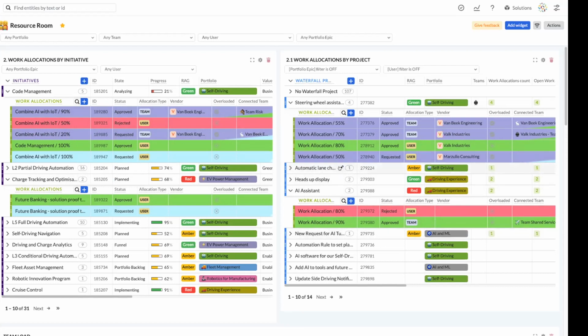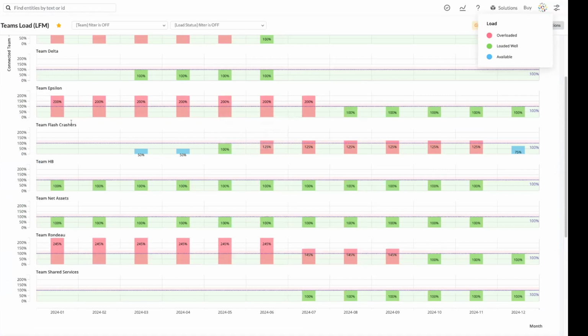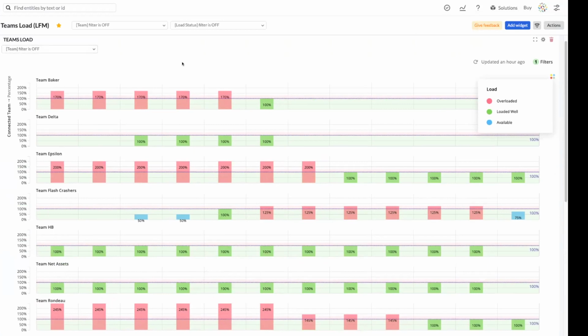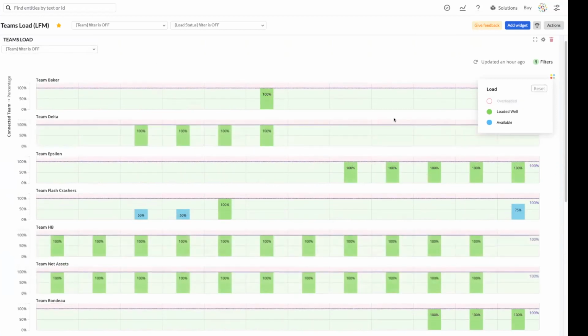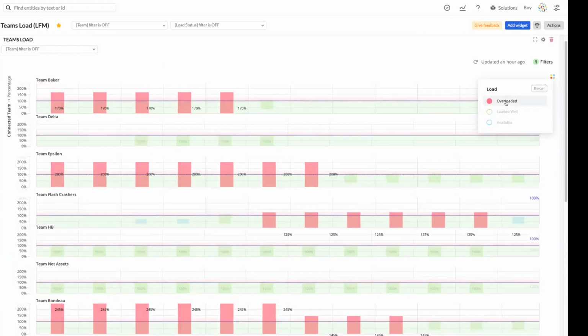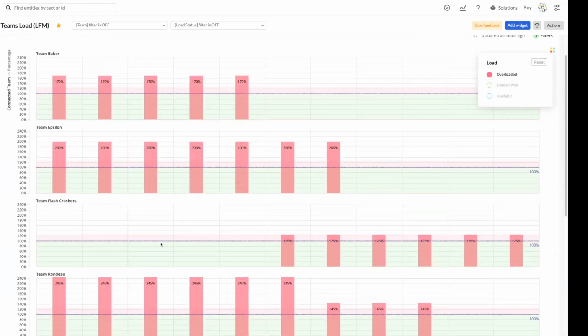This is one view, but I want to see a better view where I can actually track and see where we have teams that might be overloaded, based on those work allocations. So this view here shows each team, and we can drill into the teams that might be overloaded for specific work.